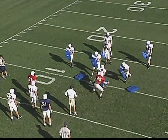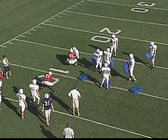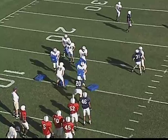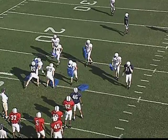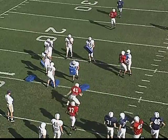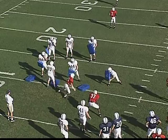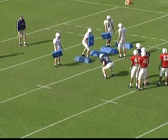I like to have somebody like 89s servicing us so that we can actually work around him, and it increases my shuffle a little bit better. We're attacking with the hands inside. Shock the blocker, don't overextend, and finish with a good tackle.